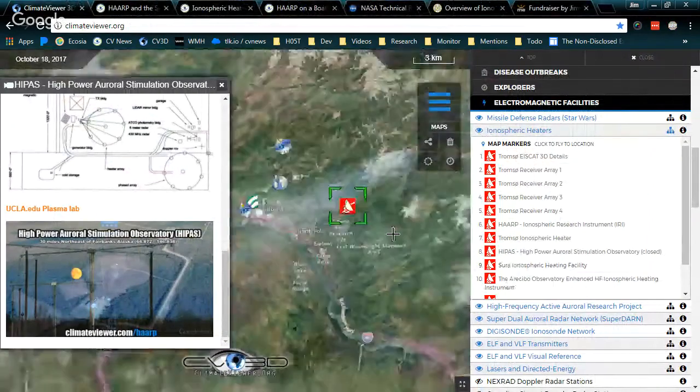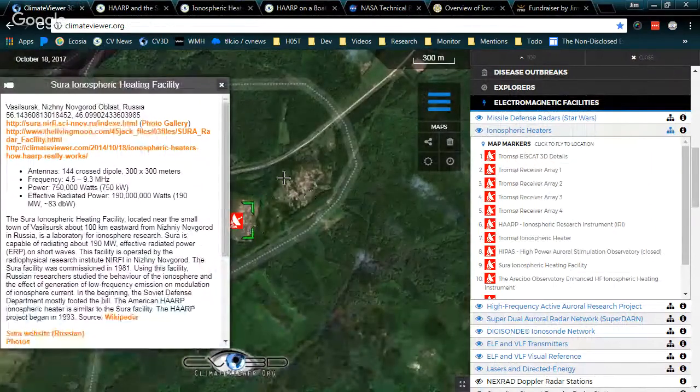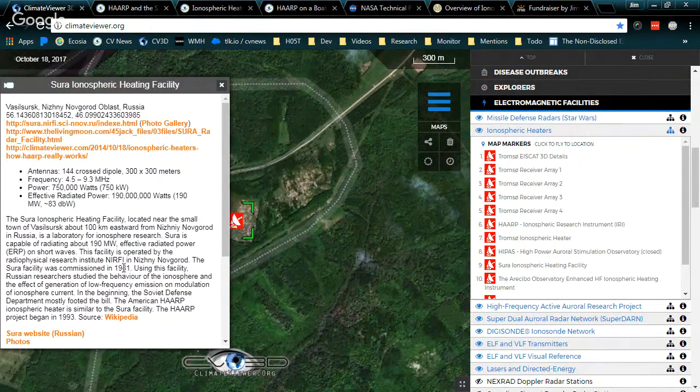So Sura is over in Russia, and Sura has been operating longer than any of the rest, as far as I'm concerned. It says the Sura facility was commissioned in 1981. This is around the same time as the Chernobyl woodpecker. The Russians were accused of using the Duga 3 radar, which is known as the woodpecker. They had it attached to the Chernobyl nuclear site, and most people don't know this.